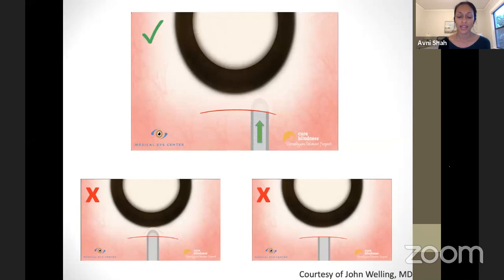This is a visual schematic that I think is really helpful for beginners making their scleral tunnel. This was created by John Welling. And basically this shows how the crescent blade should look as you're tunneling forward. You should be able to see it, but it should have some translucency like in this top picture. Down at the bottom left here, you'll see that the crescent blade is quite visible and you see this bunching of tissue right in front of the crescent blade. If you're seeing that, that means that you're too superficial and you're probably going to buttonhole through here.